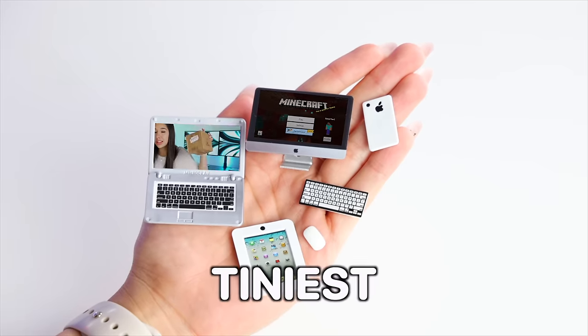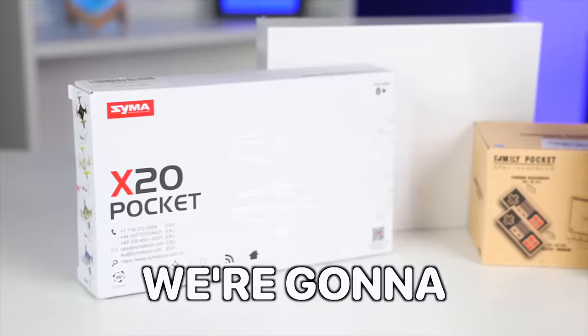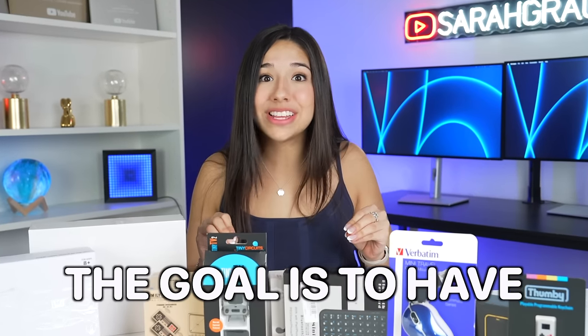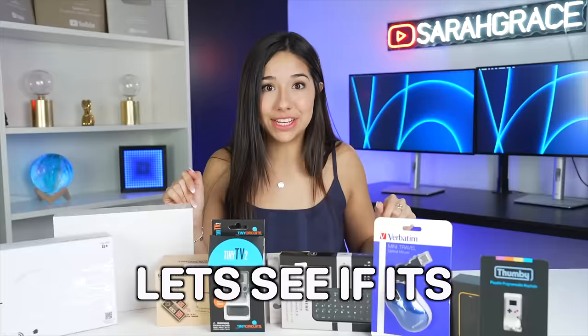I just bought the tiniest gadgets that actually work. We're gonna start from small gadgets all the way down to teeny tiny gadgets. By the end of this video, the goal is to have a tiny mini computer setup. Let's see if it's even possible.